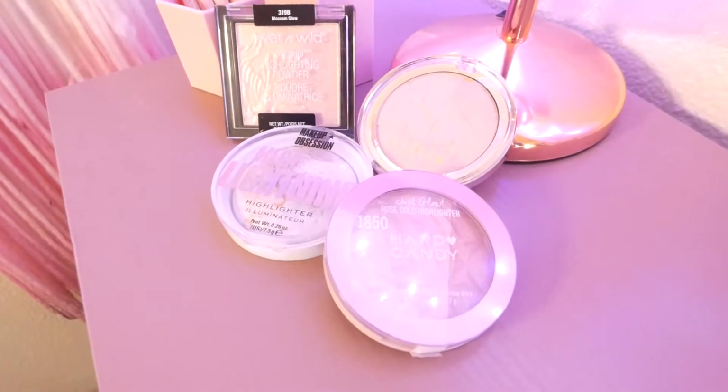So the first highlighter I want to bring up is the Wet n Wild Mega Glow Highlight Powder. This is amazing. And honestly, I don't use this as much as I should. I remember when I first got it, I was using it so often, but I also just have so many highlighters that I try to rotate through, but they don't compare. This is such a good highlighter. It's beaming, but it also just looks so beautiful on the face. It works with so many looks, and it's beautiful.